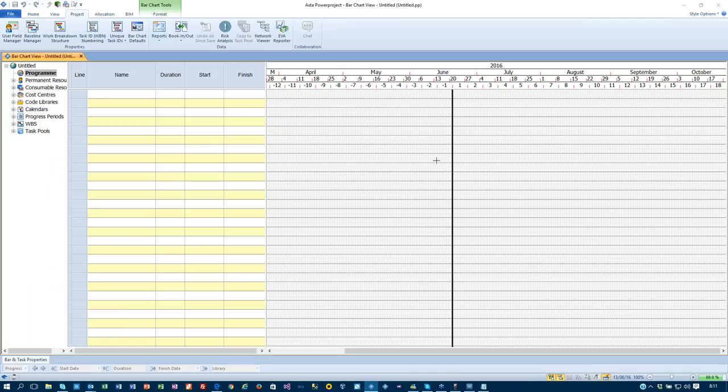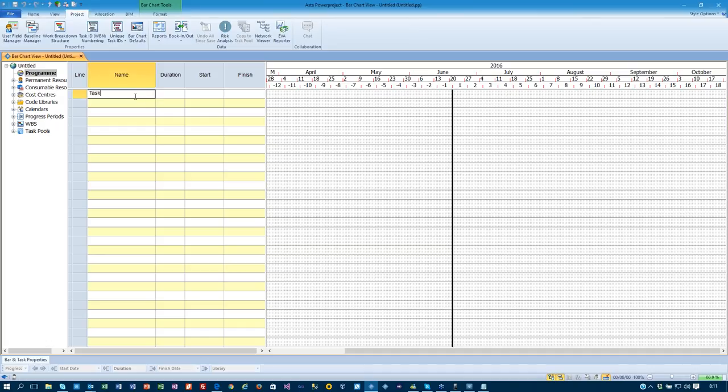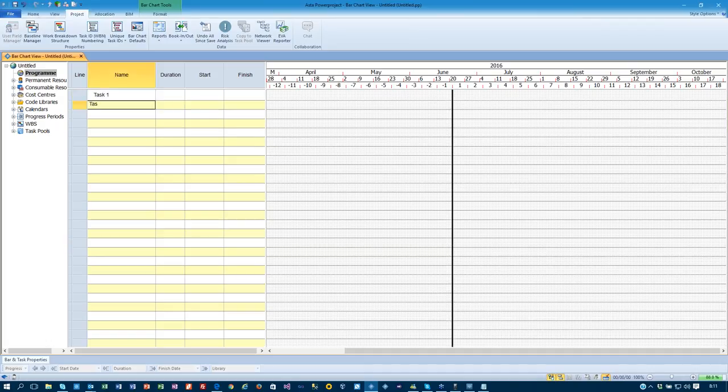So today what we're going to do is look at progress entry within Asta Powerproject, and we're starting off with a blank project here, just to show you the levels of progress. Now, I'm just going to put in a very simple project to start with. I have a number of tasks with a number of durations in there.